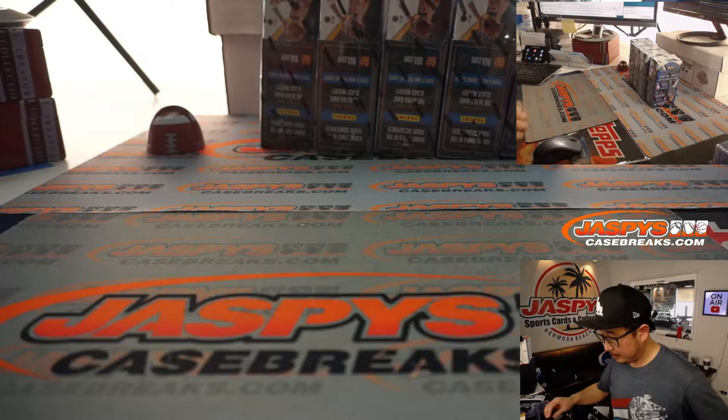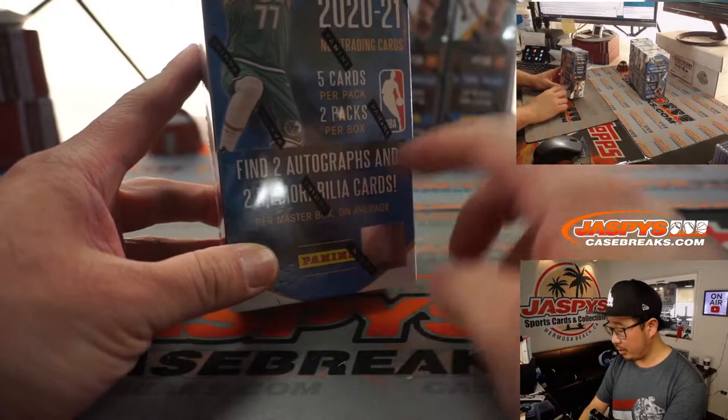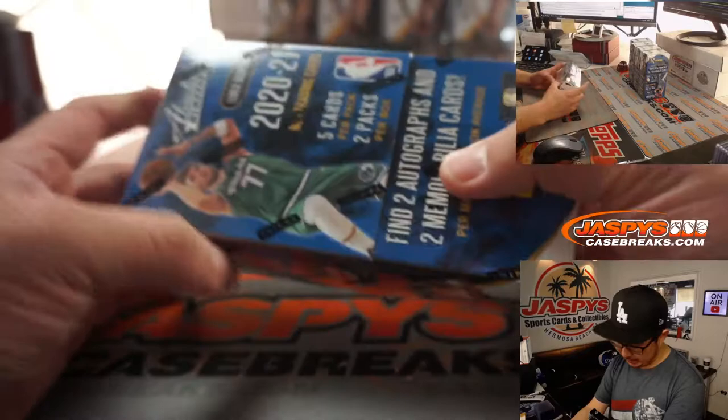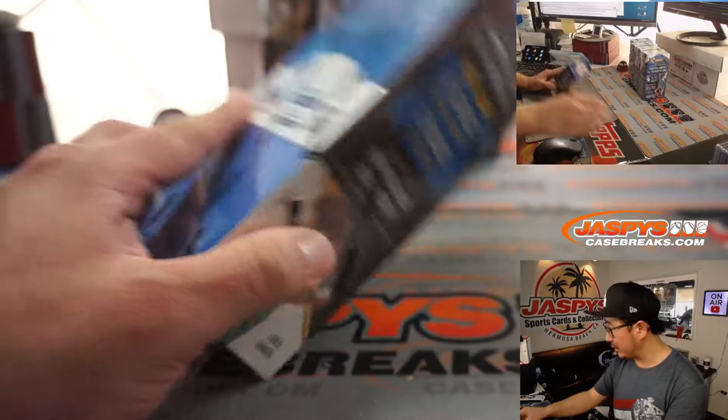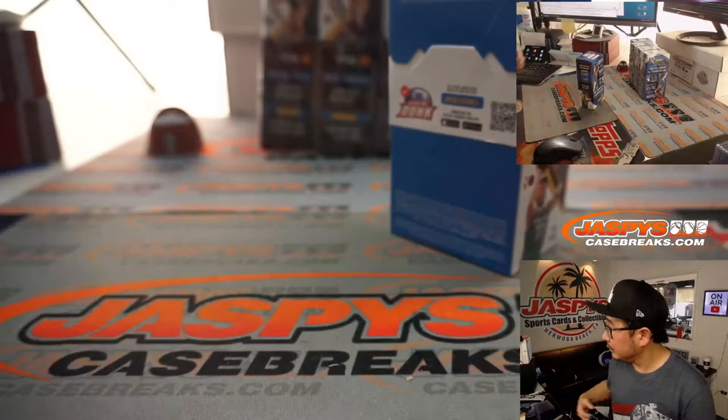All right, so what are we looking for here? Two autographs, two memorabilia cards per box. On average, five cards per pack, two packs per box. Looking for the ultra rare glass insert. That's right. Those are usually redemptions. I think they are redemptions. They're not packing glass in here. All right, there you go.